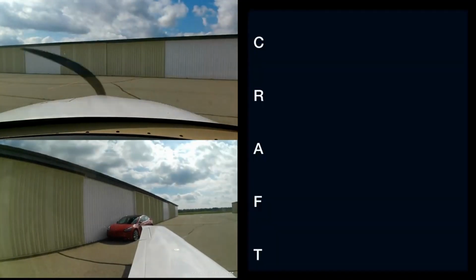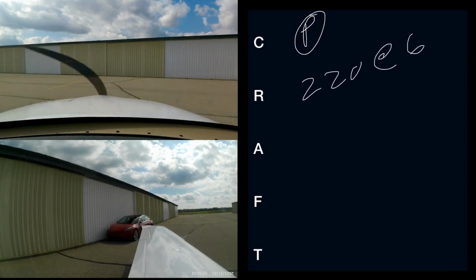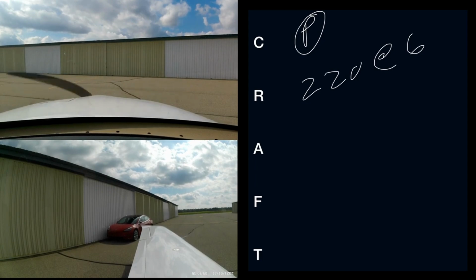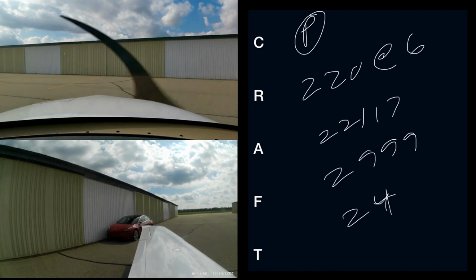And over tower, ATIS information Papa, 1653 Zulu, wind 220 at 6, visibility 10, few clouds 2,100, ceiling 3,200 broken, 11,000 broken, temperature 22, dew point 17, altimeter 29.99. Runway 24 RNAV approach in use. Use caution for birds, deer, and coyote in the vicinity of the airport. Advise on initial contact you have ATIS information Papa.